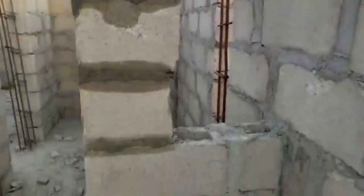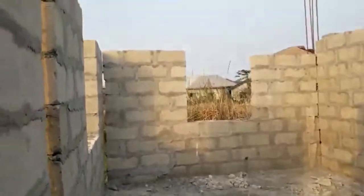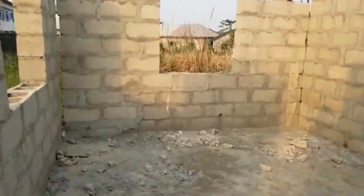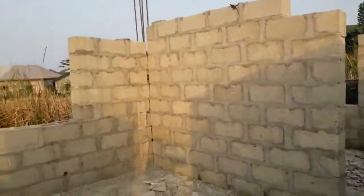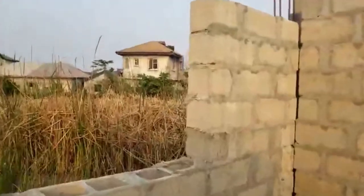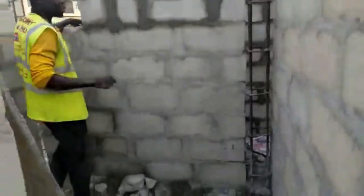This is the kitchen. Look now. I want to show you around how the building looks now. There is one entrance. As you can see, this is the parlor. In the plan, you have only one window, but we have to put two. It's a master toilet. It's very big.